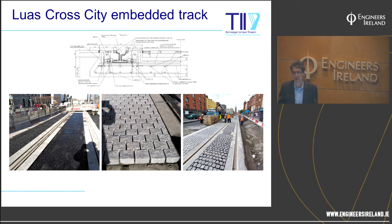For the granite sets, we went for 120 millimeter deep sets for stability, although the granite sets area would be segregated from traffic, but there could be occasional emergency vehicle running over. And that required a pocket which is 160 millimeter deep, between 120 of the sets plus 40 mil bedding mortar.